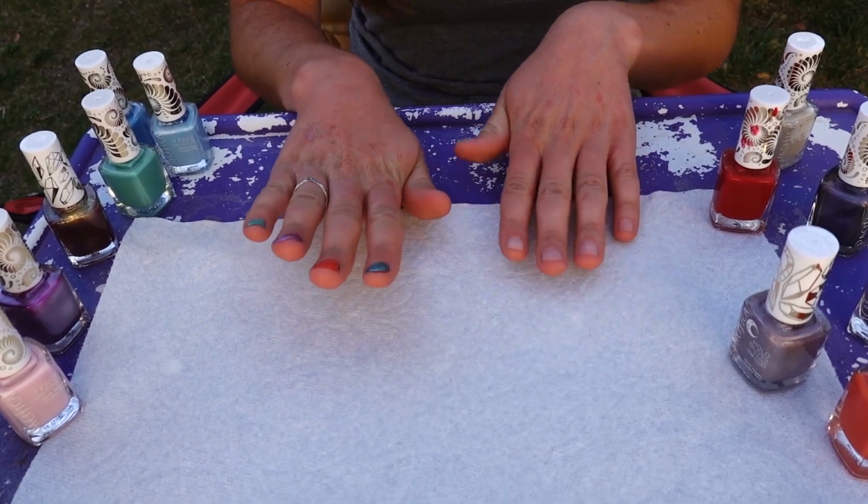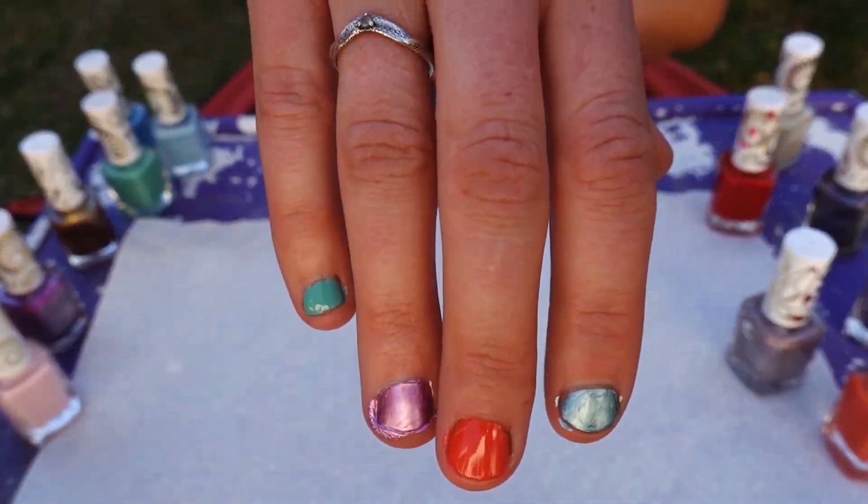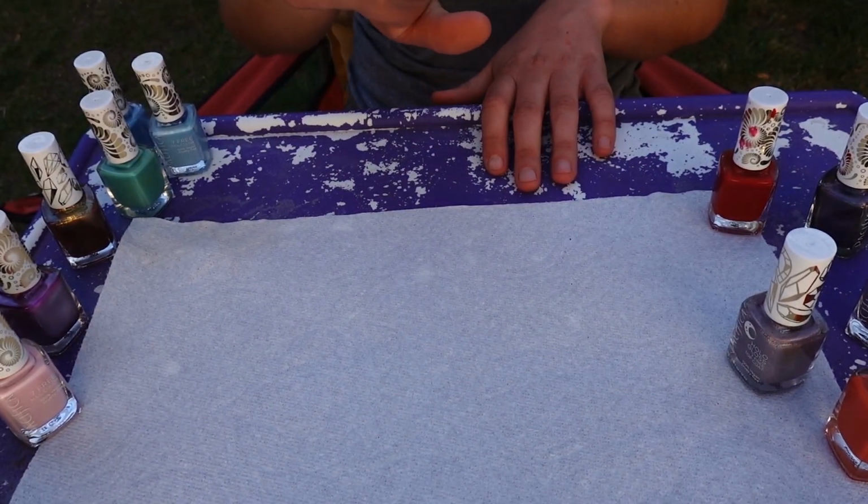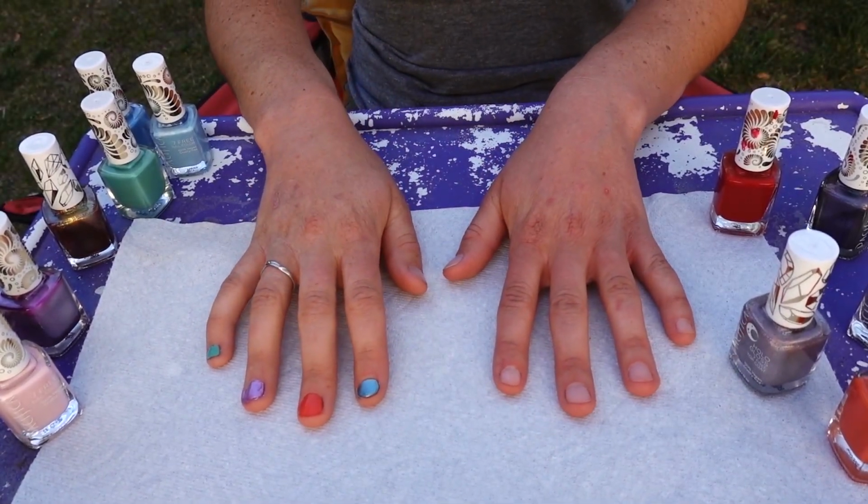What's nice about— oh, look at that! This nail polish is— oof. It dries fairly quickly. And it's not nearly as repulsively stinky, which is quite nice.